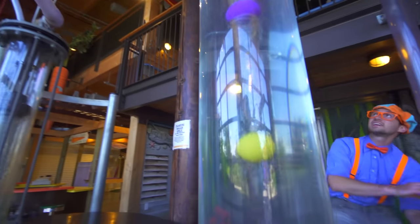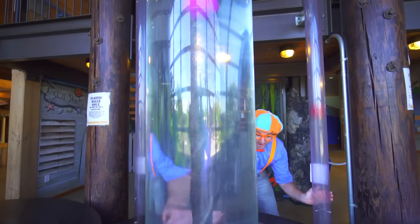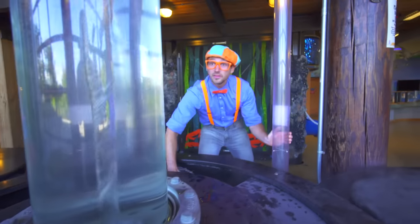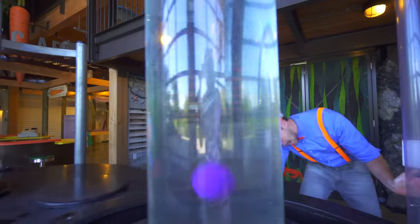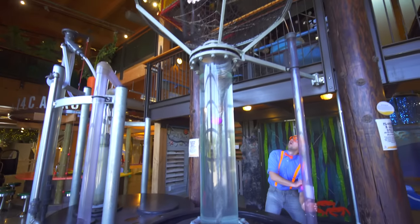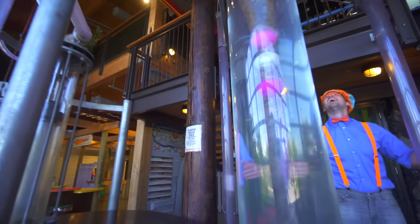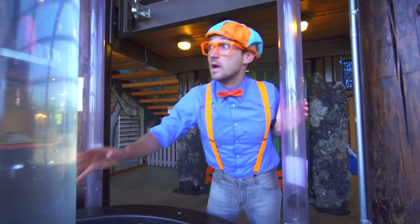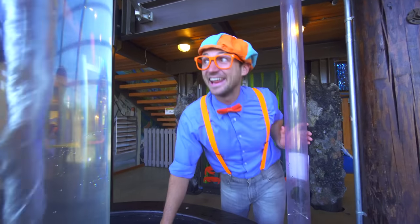Whoa, do you see him in the vortex now? Wow. I'm launching the balls up there. And then they go down the vortex. Okay, just a couple more. Here we go, balls. Wow! Whoa! That is so cool! Whoa! This water vortex is so much fun!